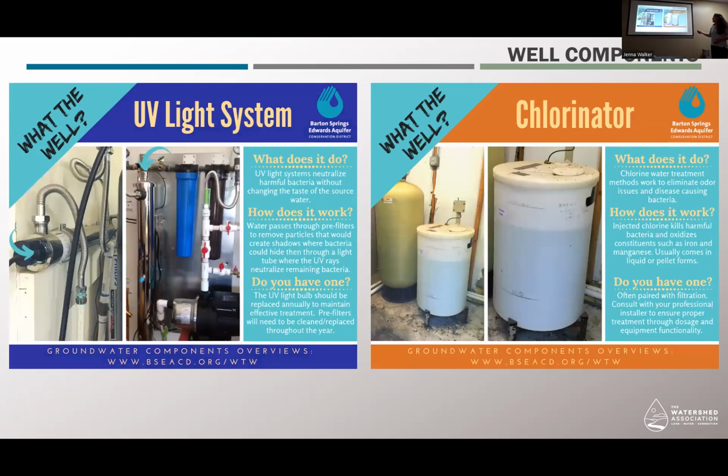UV light systems and chlorinators are ways to deal with bacteria. UV light does not change the taste of the water, and chlorine does. Both of them can eliminate bacteria from surface water flows.